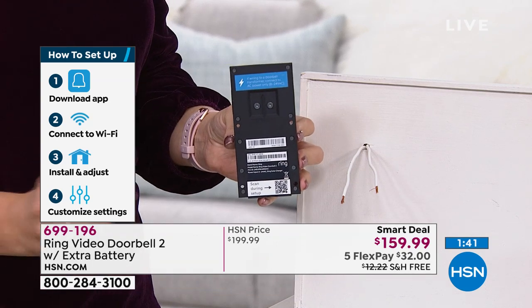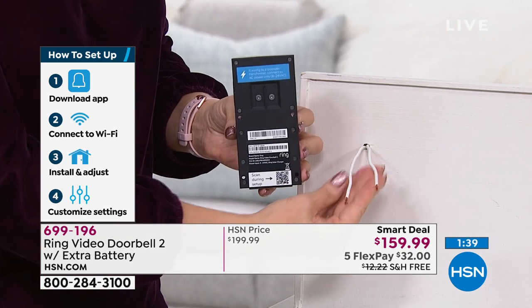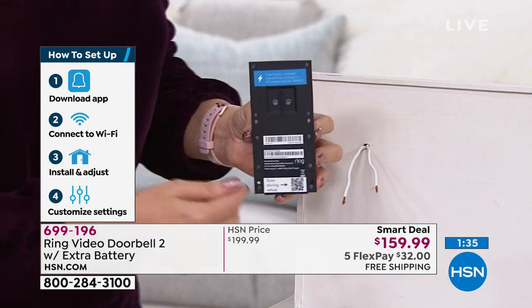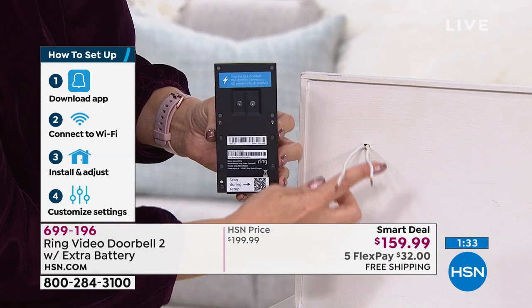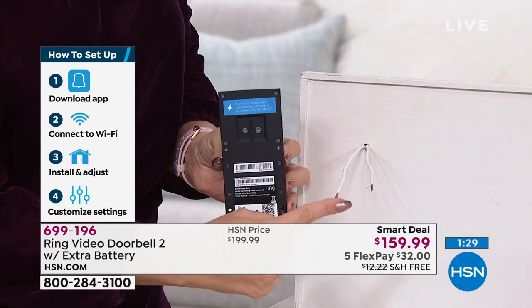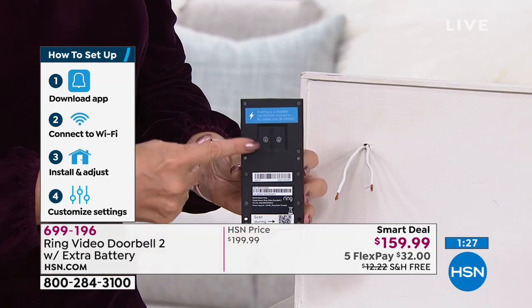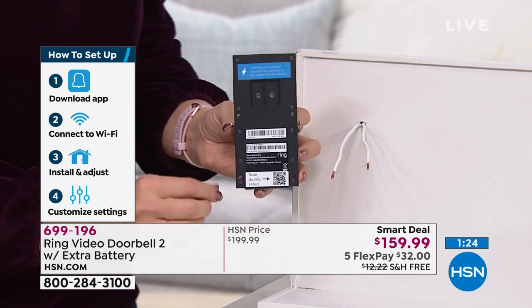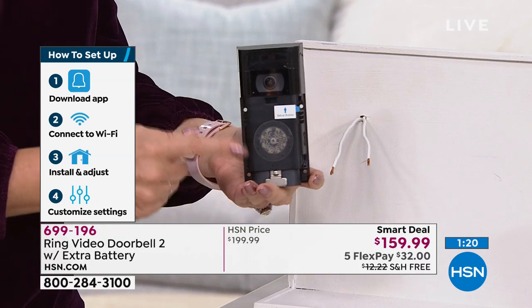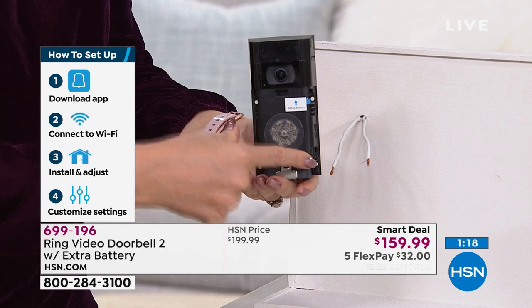If you do select to do the $30 per year, you're going to be able to go back and review clips for up to 60 days of the video action that happens. And again, that's right in the free app. So if you are replacing an existing working doorbell, you will very likely see two wires just like this. You wrap one around each of the screws right here. That's it for installation on the hard wiring. And then four screws to secure this to the exterior of your home.